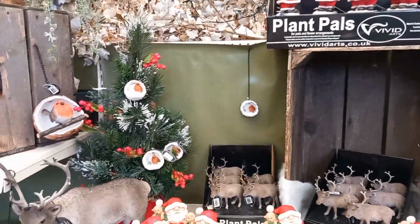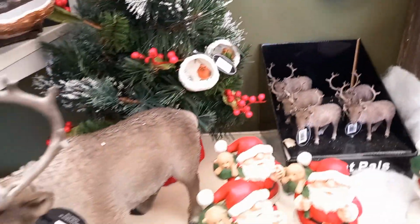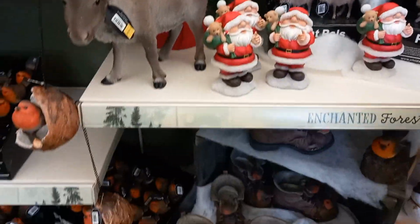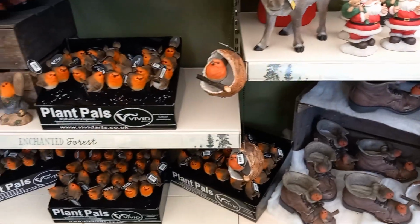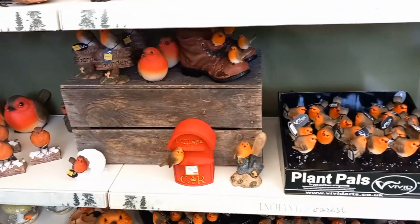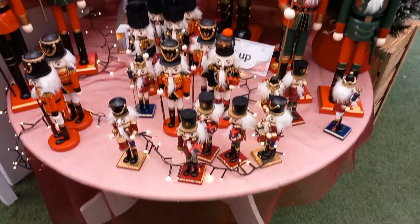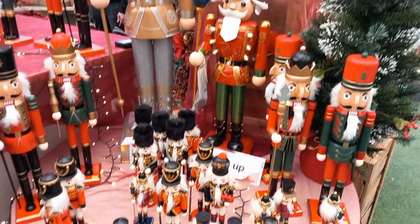And these were plant pals, so you put them in your plants and stuff. So very much an outdoor theme, but I think you could also keep them indoors if you wanted to. And again, more robins in the post box. Like I said before, they have the display section, and then they move it over where you can actually purchase the items as well. Now we're moving on to the nutcrackers.